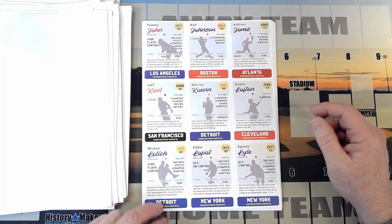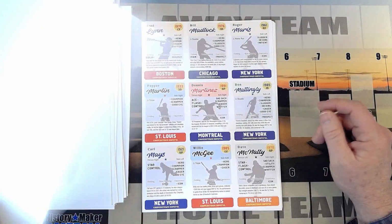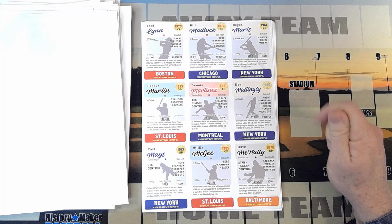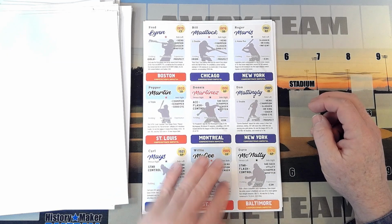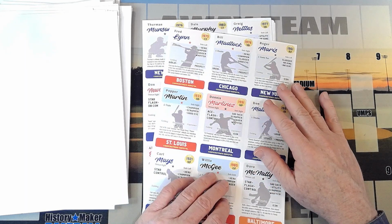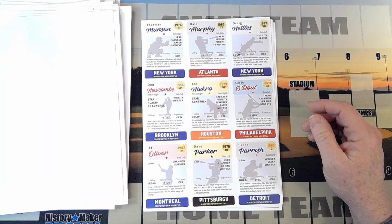Jeff Kent, Harvey Kuenn, Kenny Lofton, Sparky Lyle or Mickey Lolich in '71, and I think I saw the Bird, Mark Fidrych, on here with his '76 year. Carl Mays was a good player. I'm pretty sure he's the one that killed the Cleveland shortstop. I forget his name, but that was in 1920. And so that made a lot of changes in the game.